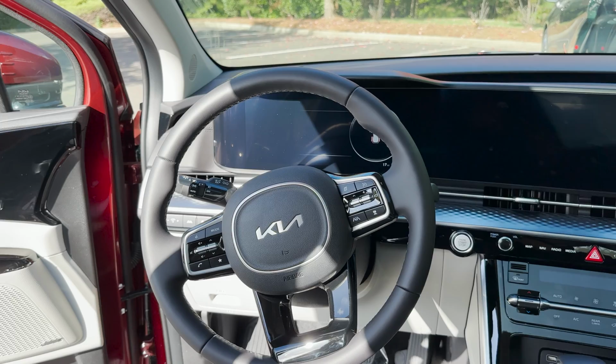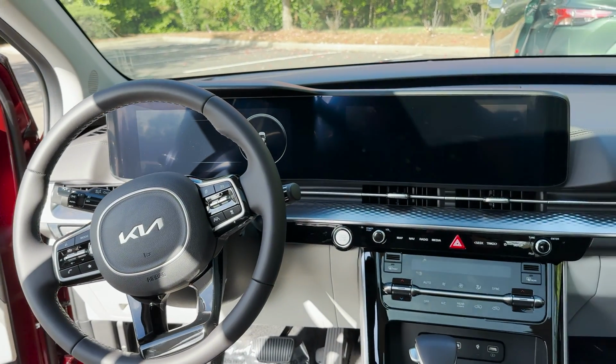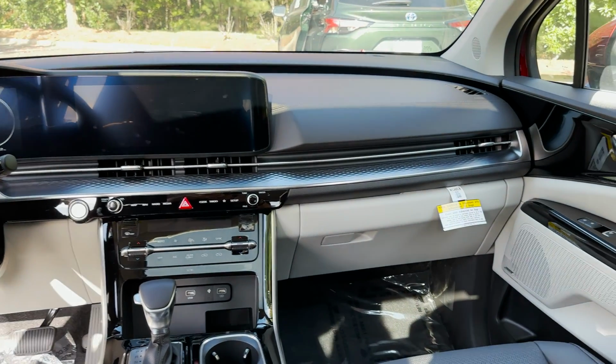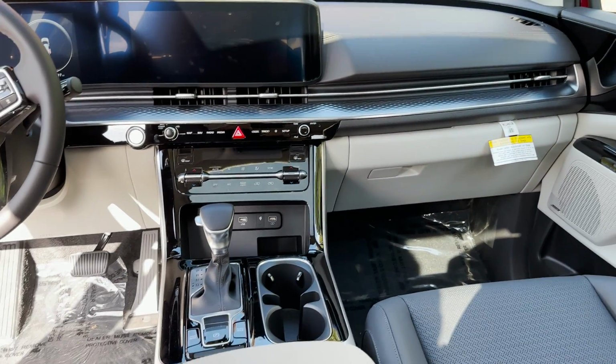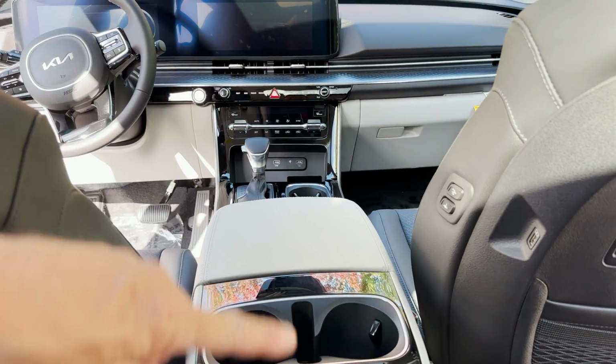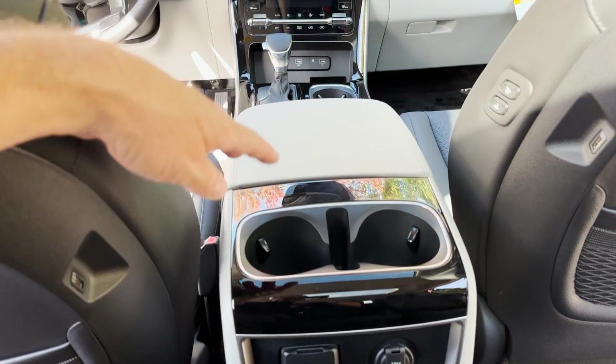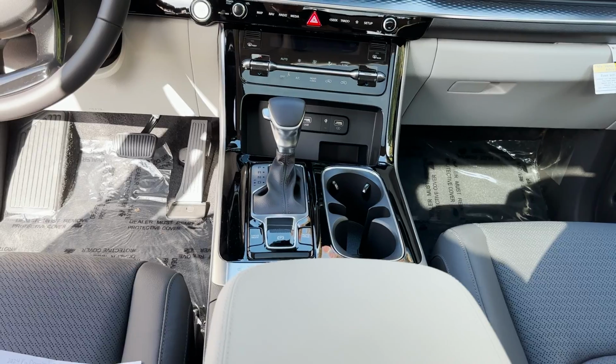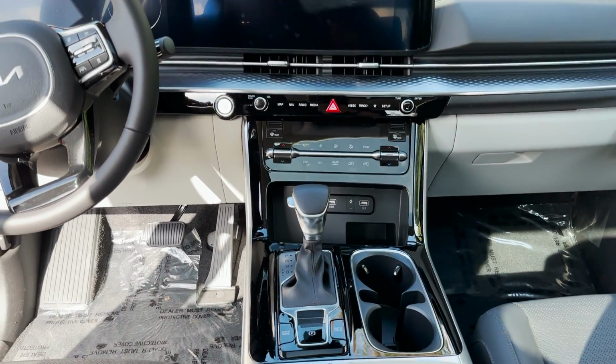The big benefit to Carnival, the matching 12.3-inch multimedia screens. That's a huge benefit, I think. Some people don't care about the size of the multimedia, so maybe you don't care. So they don't have a decking system where you could store things, but they do have a lot of convenient storage all the way down. That's something that Kia is always known for.